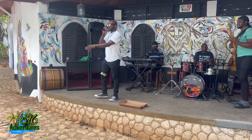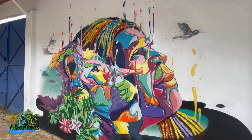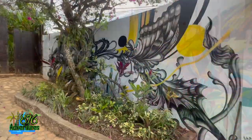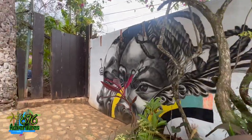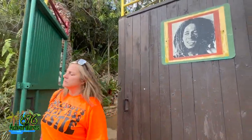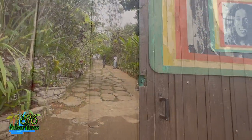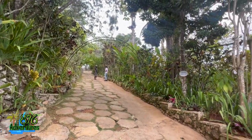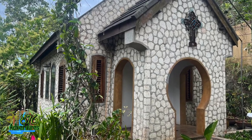Now, after this, we go to another section. But before we go there, again, guys, the artwork. Oh, my word, the artwork. Beautiful. Talented. Listen, we have some talented people that live right here in Jamaica, I'm telling you. But beyond this gate right here, there's no recording allowed. So, once again, you guys are just gonna have to book the tour to see the full thing. However, some of the stuff that's up here is this Ethiopian style church, right?